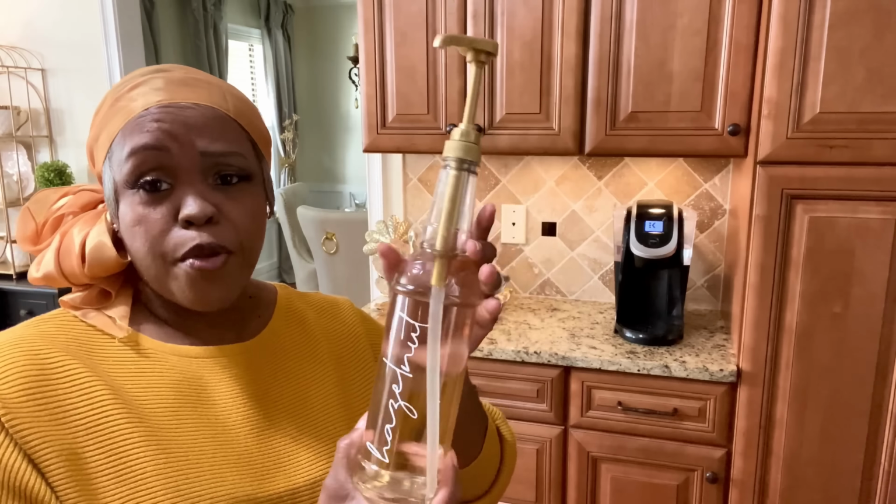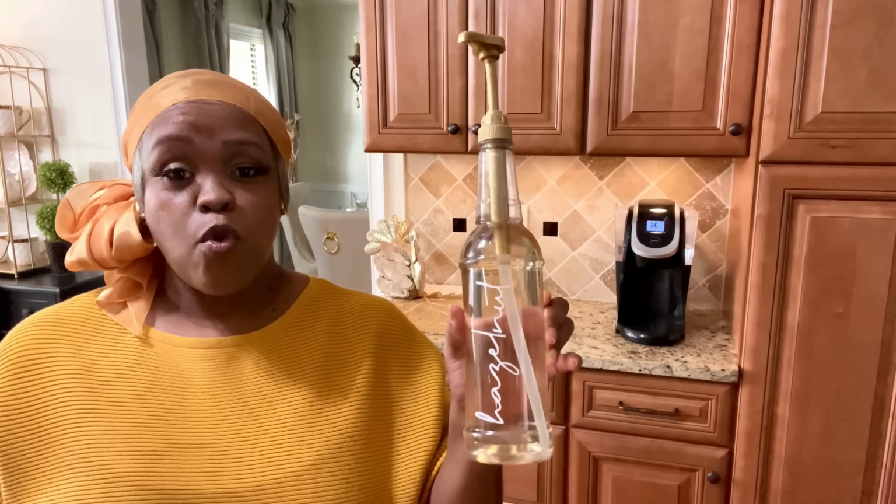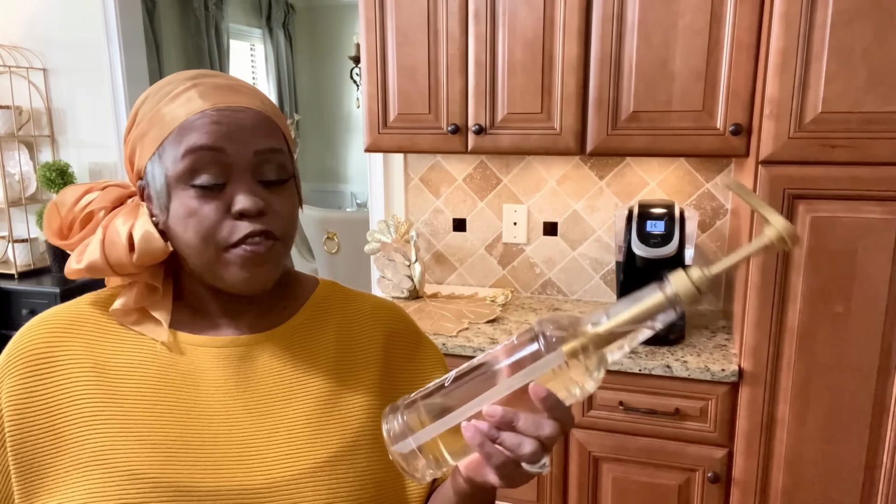And then what I did was I went on Amazon. Now I'm going to confess, these are not the first dispensers that I wanted. The ones that I really wanted were a little bit more expensive. They were like $34.99 for a set of 2, but I would have needed 2 sets because I had 3 different syrups.